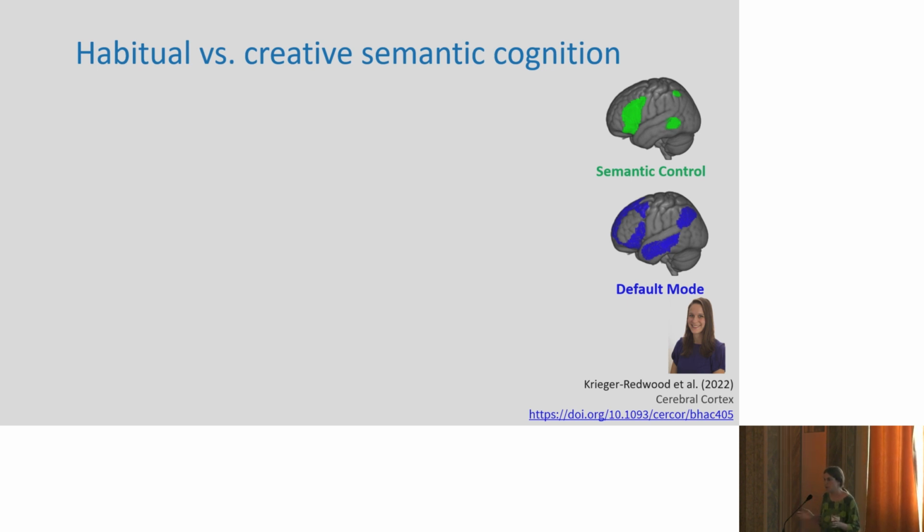So rather than what we normally do, which is give people a pair of words and ask them to decide yes or no, are they related? In this experiment, participants had to come up with a link for themselves. And that's kind of cool because you can give two completely unrelated words, and people can still come up with a link between these basically unrelated concepts. Your semantic system is remarkably flexible.